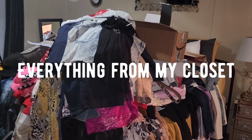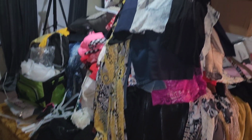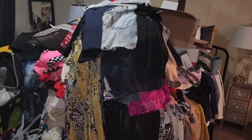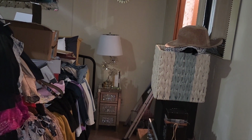Guys, this is everything out of my closet. Well, this is all the clothes out of my closet. I still have the crates; I had to put them in my living room. The crates that were on the floor are in the living room. And this is all the other stuff. All the clothes, everything else is just piled up on my bed.